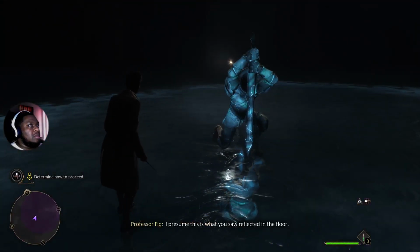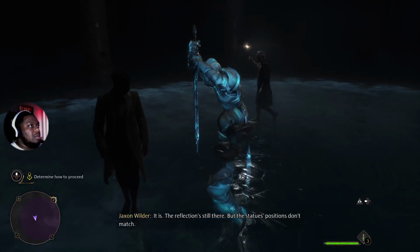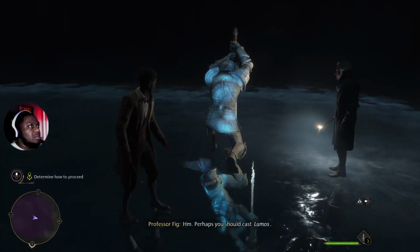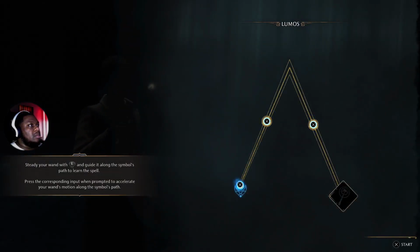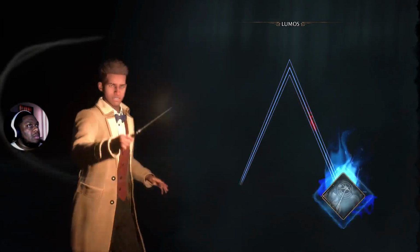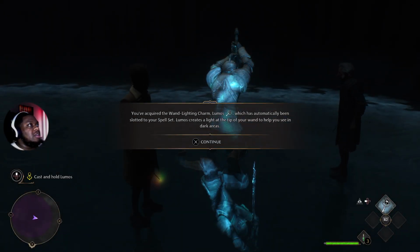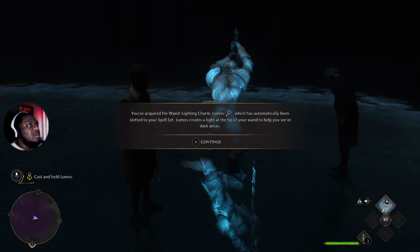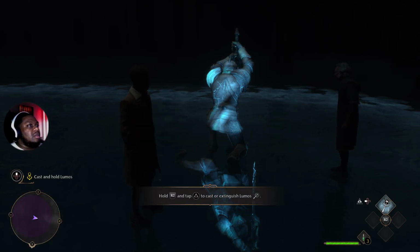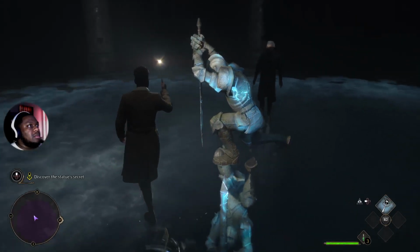There must be something to that reflection you're seeing. Revelio. I presume this is what you saw reflected in the floor. It is. The reflection's still there, but the statue's positions don't match. Wait. When you moved, the reflection turned in the direction of the light. Perhaps you should cast Lumos. All right, I'm learning these spells. You require the Wand Light Charm Lumos, which has automatically been slotted to your spell slot. Lumos creates light to let you see in dark areas. So I gotta hold R2 and then triangle. Lumos, well done. Now the reflection is turning towards me. It does follow the light.